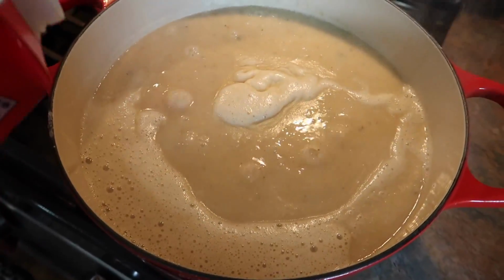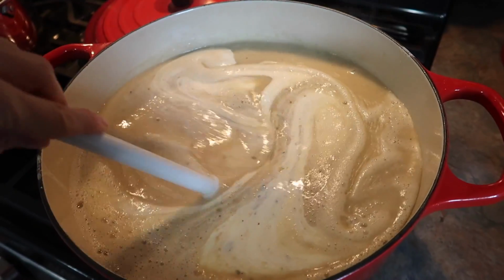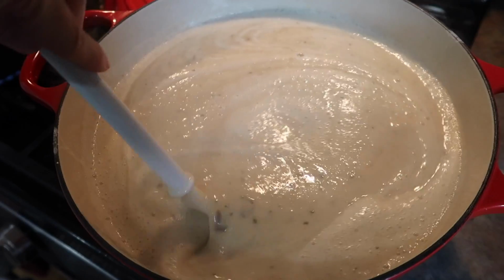Okay, the last step is some heavy whipping cream. Now, before you freak out, remember that I have like 9 quarts of soup in here. Not even 1 cup of cream. You can taste for salt at this point, which I think is pretty good. And then I am also going to add a little bit of fresh cracked pepper.